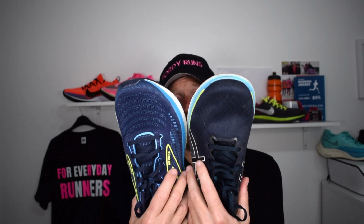In terms of fit, both fit true to size. You know, Asics and Brooks make the best shoes in terms of fit. I think both manufacturers do an awesome job. If you order a 9.5, you're going to get a 9.5. Both very wide. Had no issues in terms of width in either of these shoes. They fit me very, very well. I would say that this has definitely got more grip on the outsole. There's nothing wrong with this, but this has definitely got more grip.